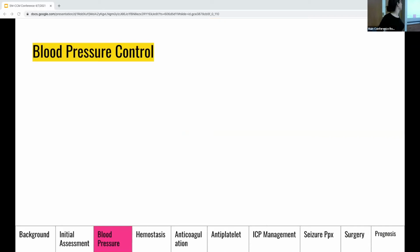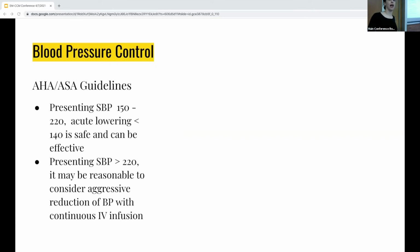The first thing that we're going to talk about in management is blood pressure control. This is a big topic of discussion that has been studied at depth and is going to still continue to be studied for a long time to come. The AHA-ASA joint guidelines recommend that if the patient presents with a systolic blood pressure between 150 and 220, the blood pressure should be acutely lowered to 140. This is safe and can be effective. And if the systolic pressure is greater than 220, it is reasonable to start IV pressure management.